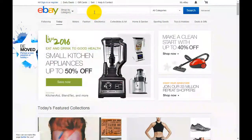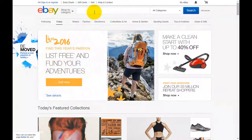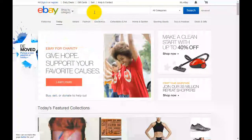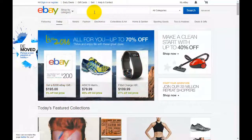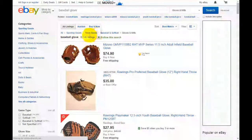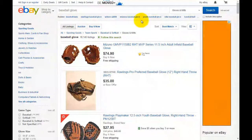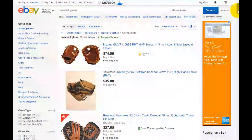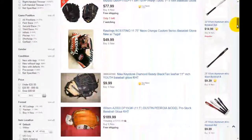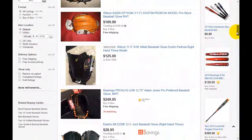Now, you'll probably already know what product you're going to be looking to sell, so what you want to do is start by searching eBay to find out if that product is selling. In this particular case, let's type in baseball glove. When we type in baseball glove, you'll notice that eBay has about 18,000 listings, but this doesn't necessarily tell us what's selling. What we're going to do is scroll down and look for a setting in eBay that tells us what the completed listings are.